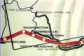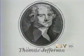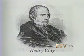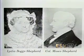And you can see on the map that there was a little bit of a deviation up through Washington, Pennsylvania. That was because political influences at the time convinced President Jefferson that he could not carry western Pennsylvania in the next presidential election unless the route of the National Road ran through those towns in southwestern Pennsylvania.